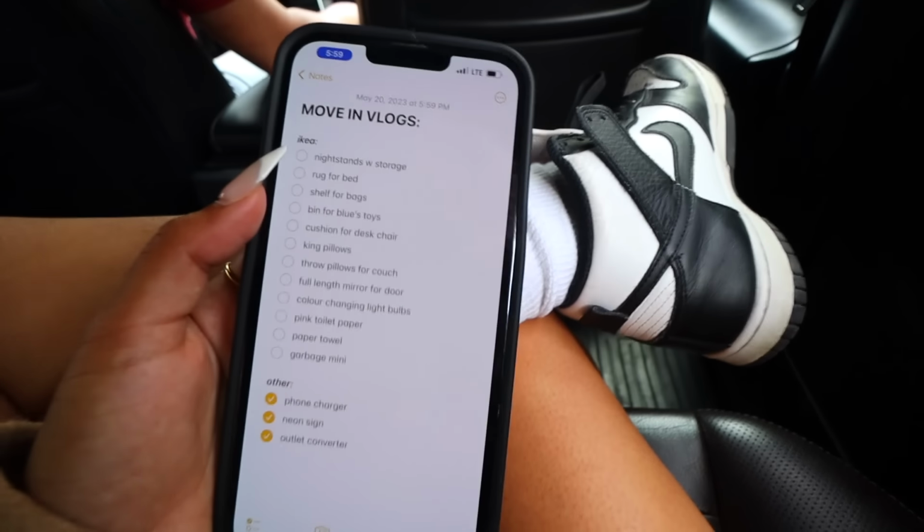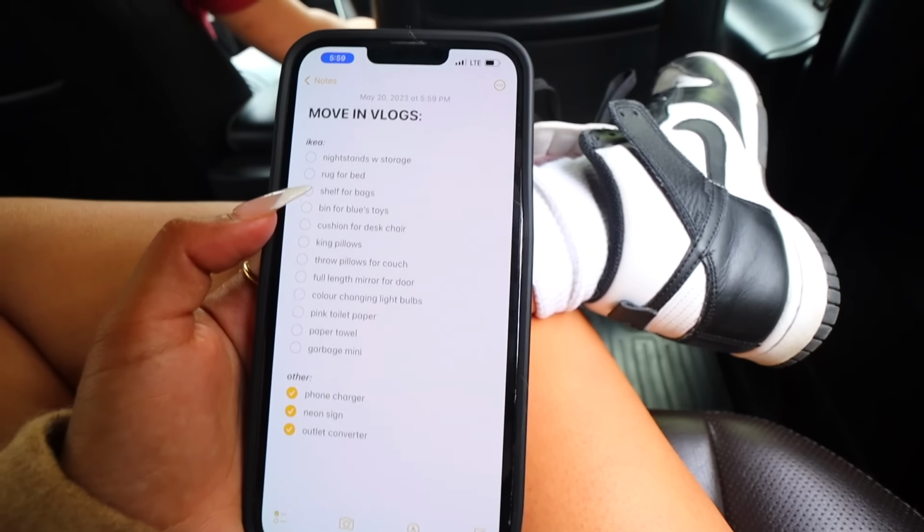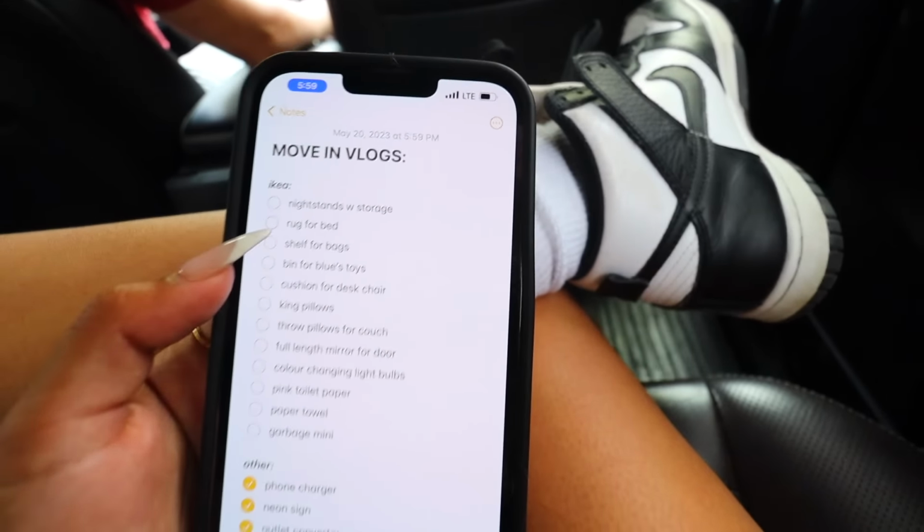Bonjour. Comment vas-tu? I made a whole list of things that I want to buy at IKEA, like my nightstands, a storage, a rug for Blue because she apparently can't jump up on the bed unless there's a rug. I think I want a shelf to display my bags, a bin for Blue's toys, cushion for the desk chair, king pillows, throw pillows for the couch, full-length mirror for the door, color-changing light bulbs if we can, if we see it, pink toilet paper, paper towels, and then a mini garbage.